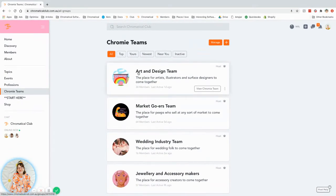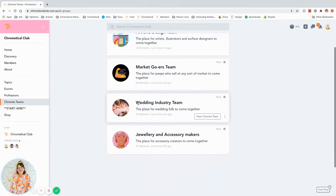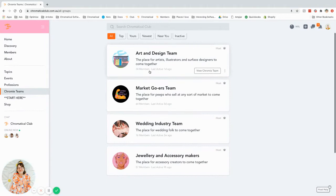But if you are in the art and design space, if you are someone who goes to markets and sells your wares, or just visits markets, if you are in the wedding industry, so people who are designers or florists, photographers in the wedding industry, you can join here and chat to other people in the wedding industry. If you're a jewellery or accessory maker, there's tons of people who are doing that. Same with the market goers, same with artists.